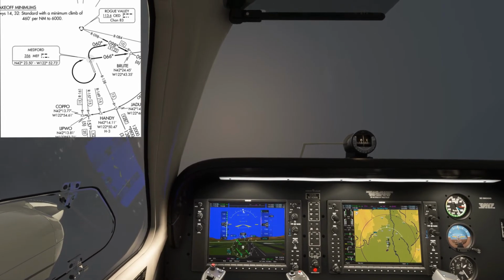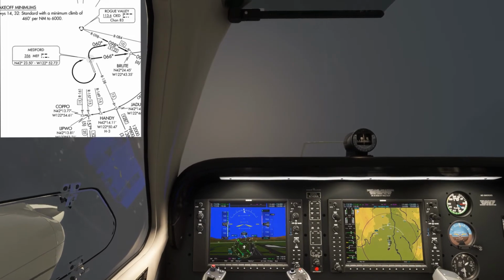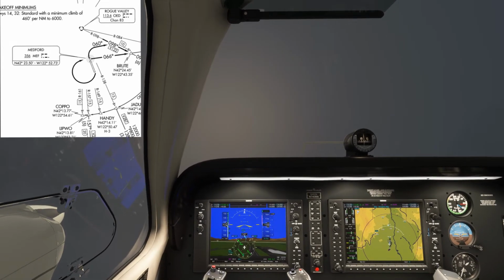Navajo 64 Bravo Romeo, negative. Just fly the SID as published.